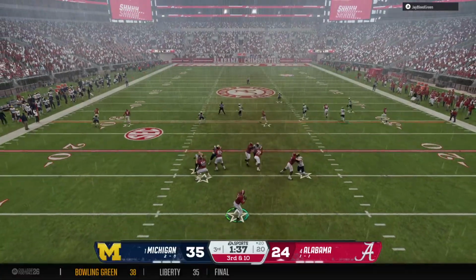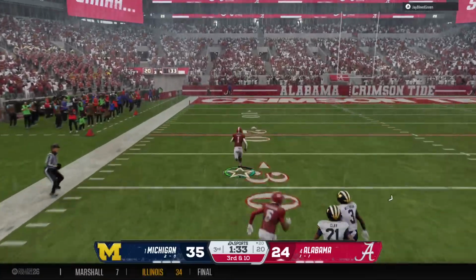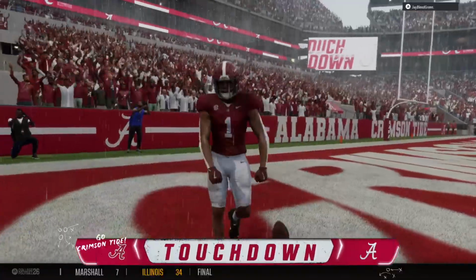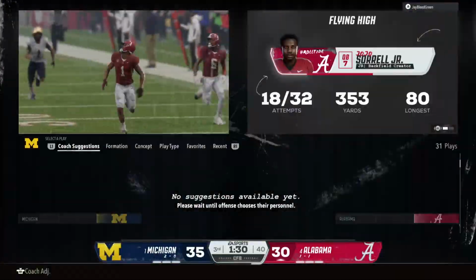Dropping back, looking to throw for the first down. And he's going to take a shot down the left side. And it's hauled in. What a catch. Oh, and he's in the clear down the left side. Can they catch him? Touchdown, Crimson Tide. They were not going to catch him that time.